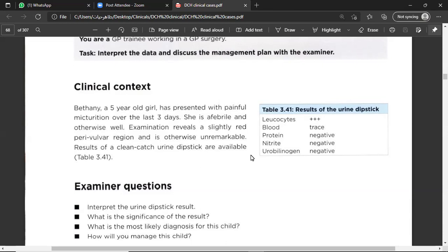Okay, so this is the data given to you. The first thing is to interpret the urine dipstick result. So what do you think? Leukocyte 3 positive, blood is trace, and everything else negative. Okay, so I'm your examiner. What will be the result? Interpret the urine dipstick. Leukocyte positive, blood trace, protein negative, nitrite negative, and urobilinogen, but the child is symptomatic, with painful micturition. But nitrite is more sensitive than the leukocyte.